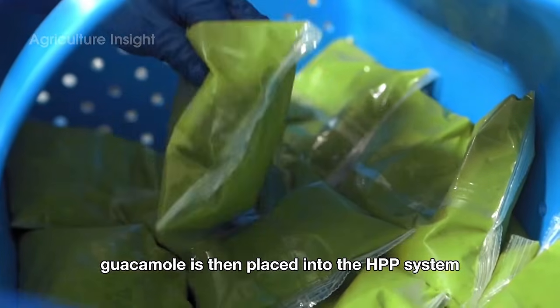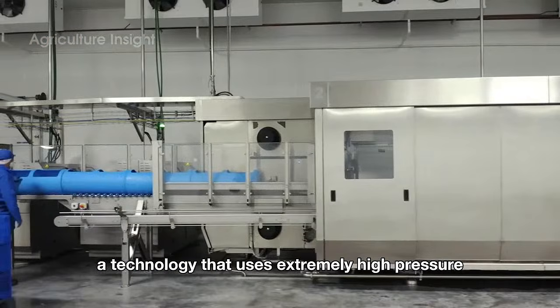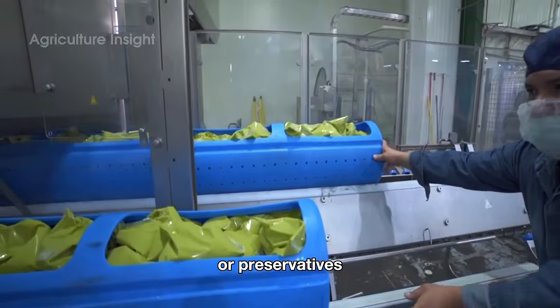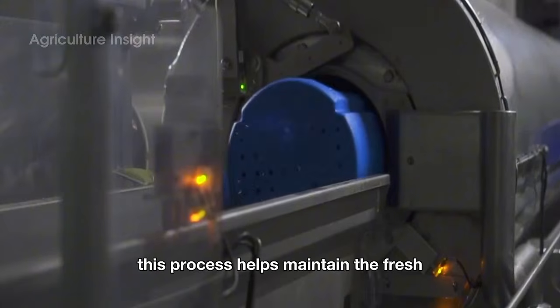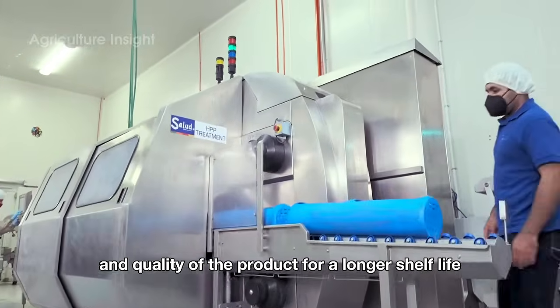Guacamole is then placed into the HPP system, a technology that uses extremely high pressure to eliminate bacteria without the need for high temperatures or preservatives. This process helps maintain the fresh flavor and quality of the product for a longer shelf life.